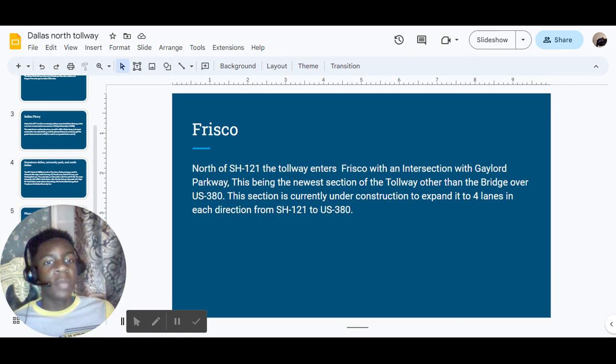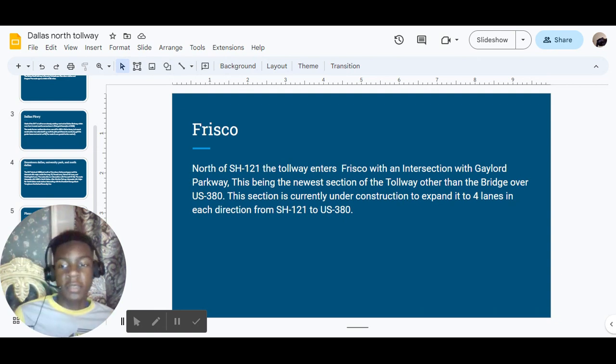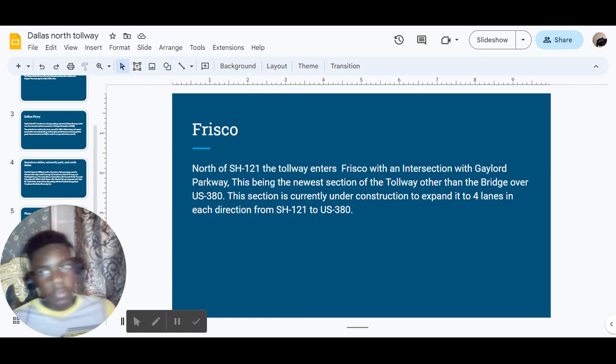Yeah, that's where the expansion of the tollway is. Can't call it a freeway because you have to pay. And after that, it goes over University Drive. University Drive looks like this now. The reason they made it like that is because they're eventually gonna turn it into an actual freeway. Portions of it. I should make a video on that in the future.